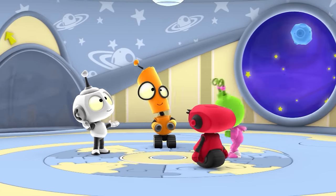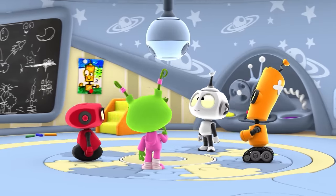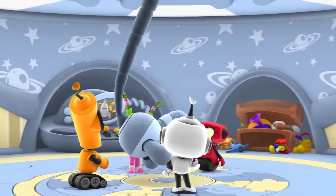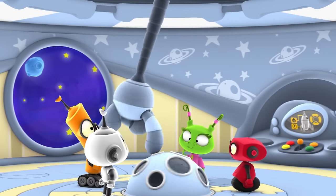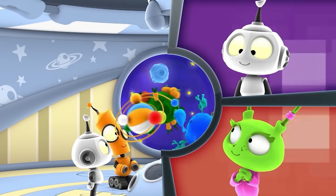Mission Control? Hi, everyone. How can I help you today? We have to find a fishy friend for Stripey. That sounds like a great mission. Let's see where you can go. Round and round the planets go. Which one stops, nobody knows.